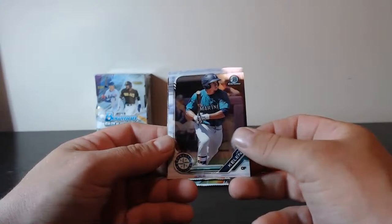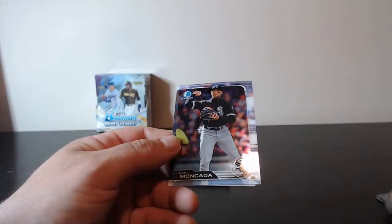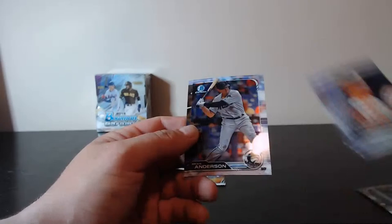Jared Kelenic, Bo Bichette, and Refractor, Sean Jelly, 294 of 499. Yoan Moncada, Jose Altuve. Luis Gill, JB Bukalkis, Stat Tracker, Joey Bart. For the Giants, Brian Anderson, and Justin Turner.